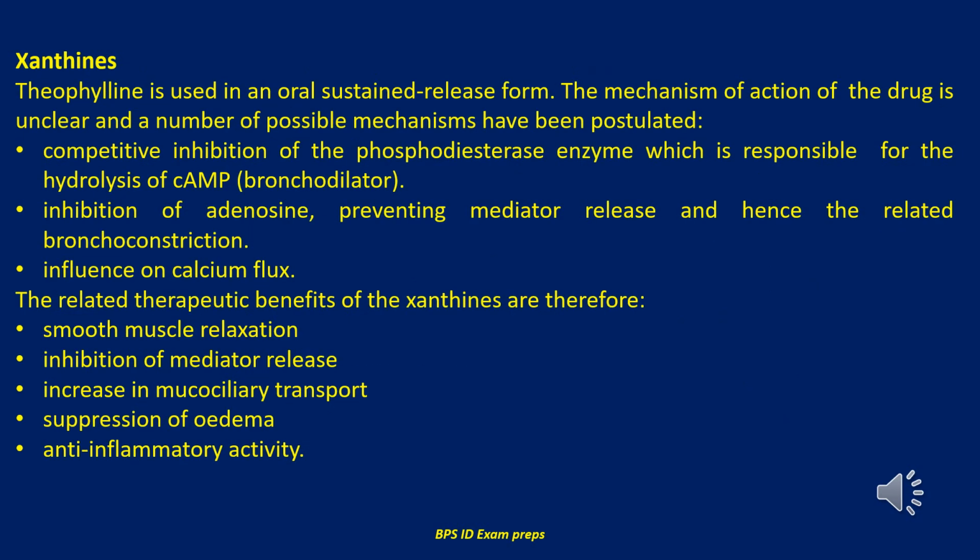Next we will discuss xanthines. Theophylline is used in an oral sustained-release form. The mechanism of action of the drug is unclear and a number of possible mechanisms have been postulated. 1. Competitive inhibition of the phosphodiesterase enzyme, which is responsible for the hydrolysis of cAMP, a bronchodilator. 2. Inhibition of adenosine, preventing mediator release and hence the related bronchoconstriction. 3. Influence on calcium flux.